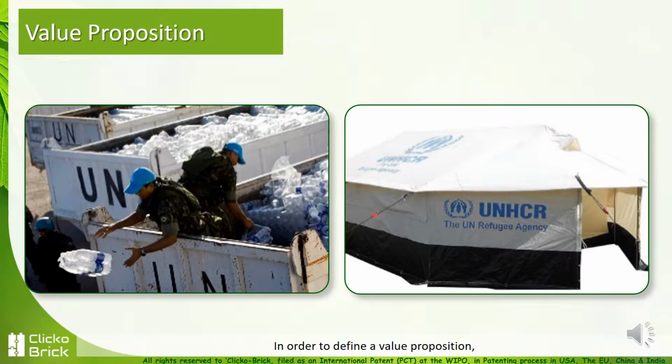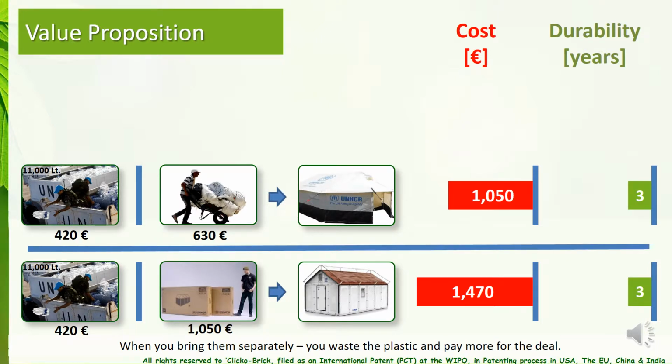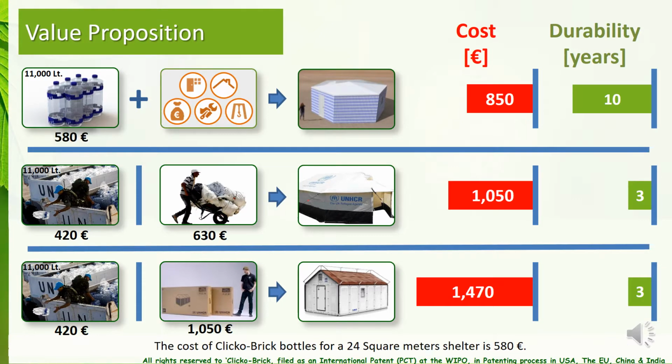In order to define a value proposition, we compared a common situation where a refugee camp or disaster area needs both water and habitat. When you bring them separately, you waste the plastic and pay more for the deal. But when you bring Clicko Brick bottles, you've already paid for and transported most of your public shelter. The cost of Clicko Brick bottles for a 24 square meters shelter is 580 euros. To this you add a door, windows, a canopy roof, work, overhead and profit, and still you paid between 20 to 40% less than other options.